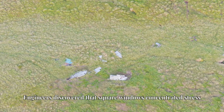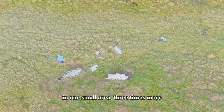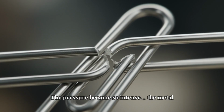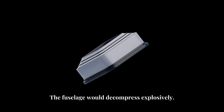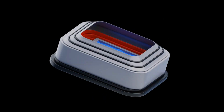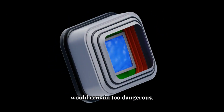Engineers discovered that square windows concentrated stress in one small area 3 times more than a curved shape. The pressure became so intense, the metal eventually failed. It was like bending a paperclip over and over until it snaps. The fuselage would decompress explosively. Aviation had to evolve, or commercial flight would remain too dangerous.